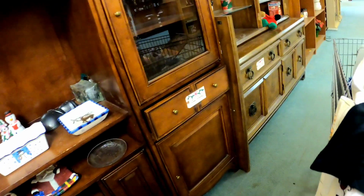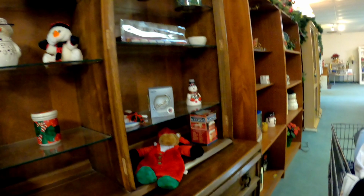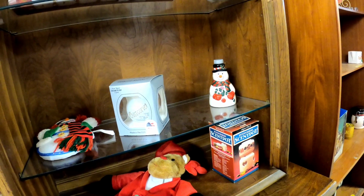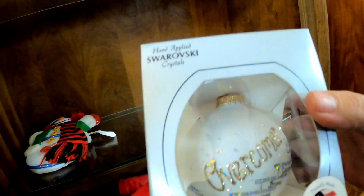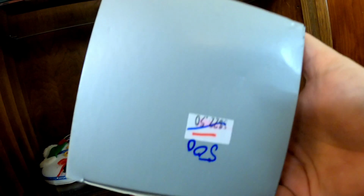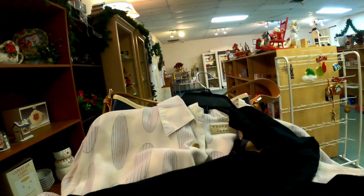And now we are in the Christmas room. Remember that Christmas sells all year round. So I'm just perusing. This ornament here really caught my eye. It actually says Swarovski crystals. It says Overcomer, which I think is pretty neat. It was $5, but I decided to get it. I couldn't find any comp, so hopefully that one does well.